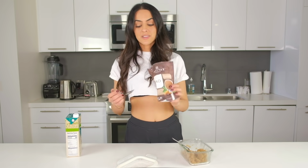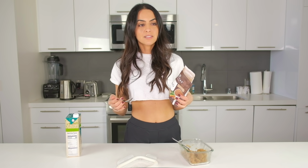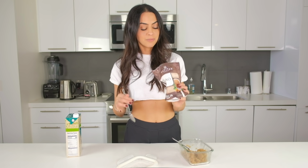And I'm not measuring this, I'm just using like a spoonful this big. Always start with a little bit and add more, because if you put too much, it gets a little bit powdery, but just the right amount.